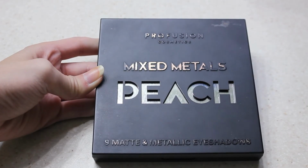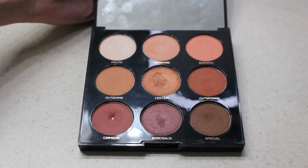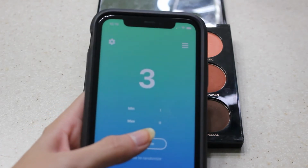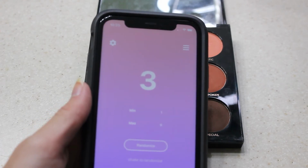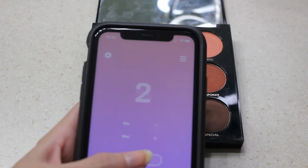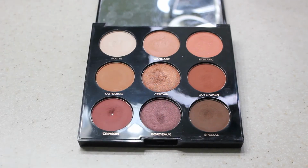My next palette up is my Profusion Mixed Metals Peach palette, and here is what this one looks like. So once again, we have 9 shades, and again we get number 3, which I believe, yes, this one has also already been in this project. So I will roll again, and we get shade number 8.